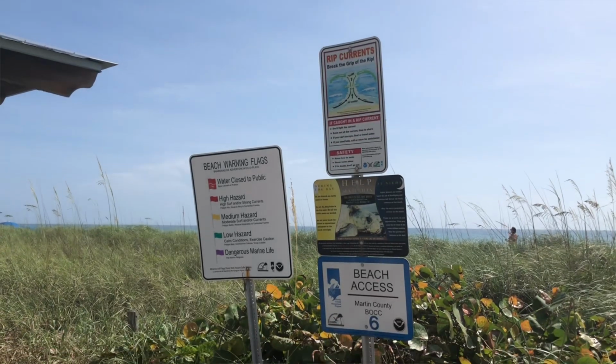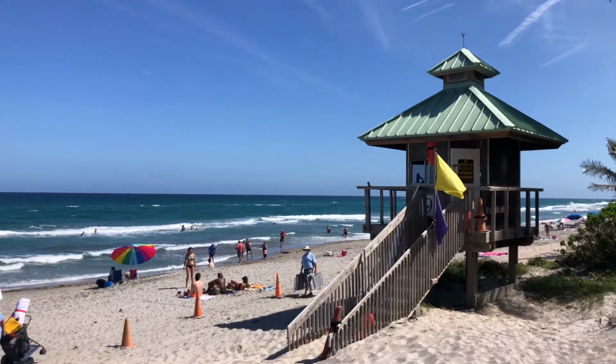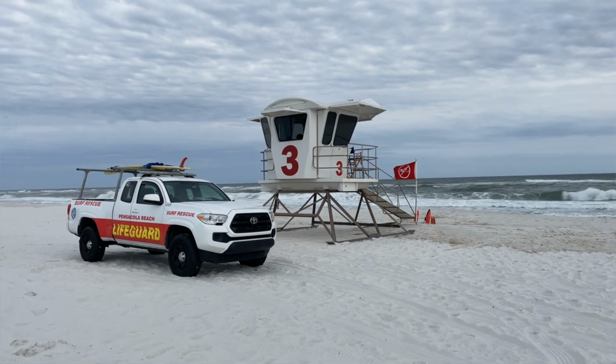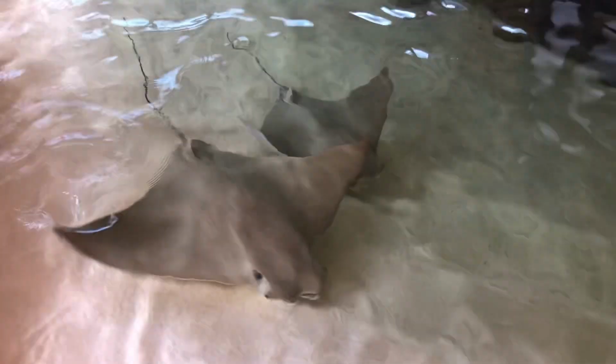Finally, you should know about the flag system. Green flags are good, clear water conditions. Yellow flags may indicate that the surf is up just a little bit. Red flags mean that it's dangerous to get into the water. Purple flags mean that there is dangerous marine life. This could be anything from jellyfish to sharks to stingrays.